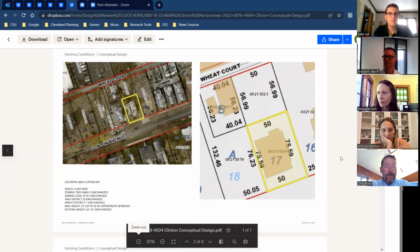Zoning, heights, everything else are essentially unchanged in terms of the house. One thing you will notice is in between Clinton Avenue and Weed Court, there are 2 parcels existing here. So the house in question faces Clinton, and then there's an additional parcel off the back to Weed Court. And just for clarity, it's owned by the same people, correct? Correct. Okay.